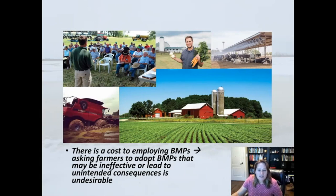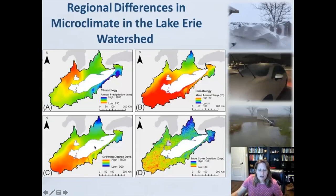So we really need to be strategic in terms of what we ask people to do for BMPs. I've been talking about using the right BMP for the right place. So what do I mean by that? Well, let's start with climate.